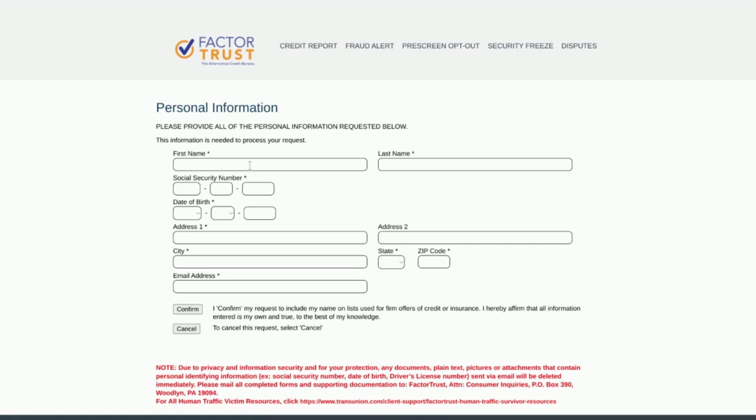Now you want to put your first name in, your last name, social security number, your date of birth, and your address. Please make sure that this is the address that's on your Equifax credit report. Double check. And I'm going to show you guys how you can get your Equifax credit report if you don't know what your address is. It's going to be a $1 trial to be able to get it. But go ahead and put your address in, your city, state, and zip code, and then put your email address in. And make sure you confirm that you're giving them your information so that you can get credit offers or insurance offers, because that's how you guys are going to get the pop-ups.